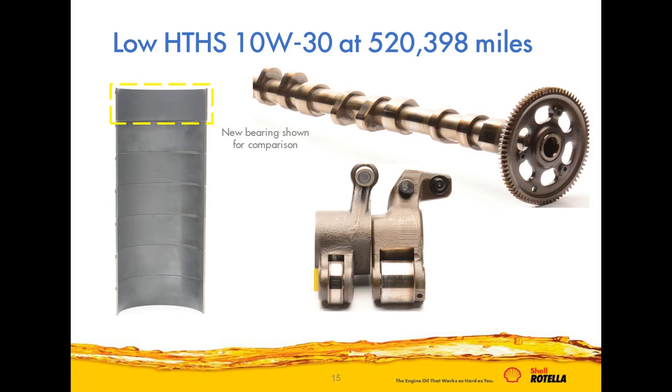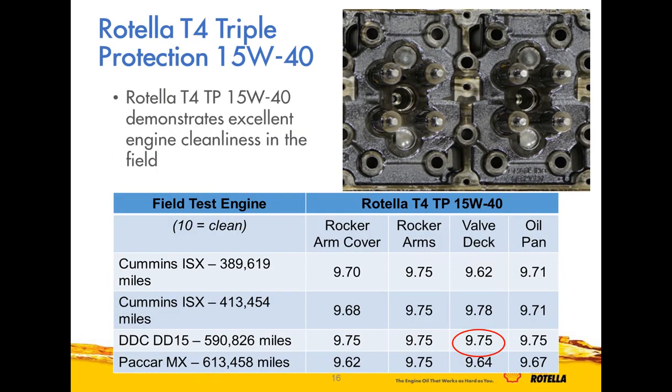You look at the top bearing, you compare it to the six on the bottom, and you go, wow, Howard, there's not much difference between those. And that tells you, again, you didn't see any increase in the lead numbers, you didn't see the overlay going away, and so the engine oil, even with a low high temp, high shear 10W30, is still protecting the engine. The camshaft looked excellent. The rocker arms and the contact points on them looked very, very good as well. We were extremely pleased with the results of that.